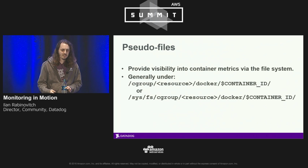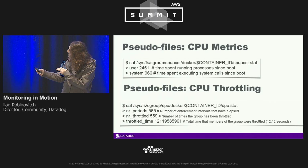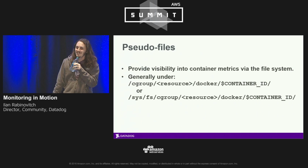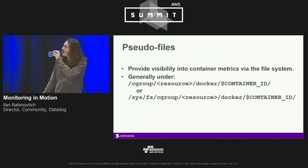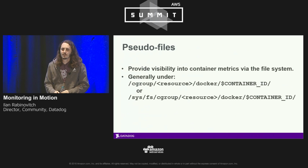But you're going to be able to pull up metrics on a per container basis with this last part here, this last part here being the container ID that you fill in. Fairly straightforward, fairly quick to get at, but you're probably not sitting there tailing and catting files all day.